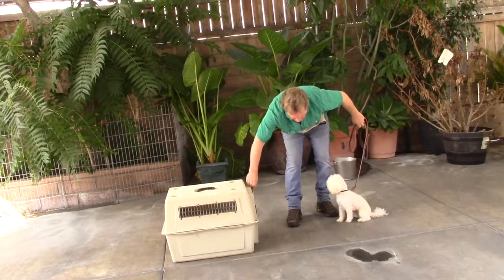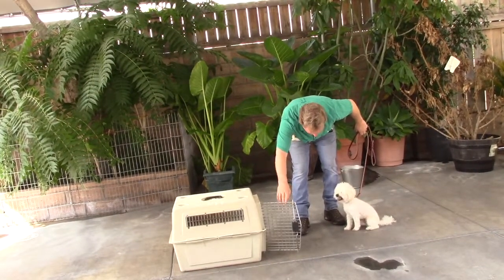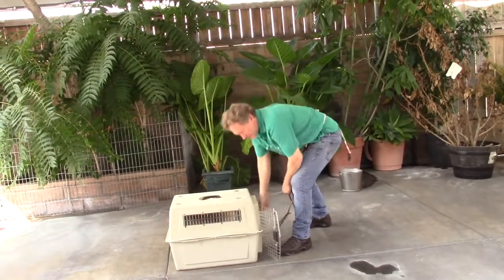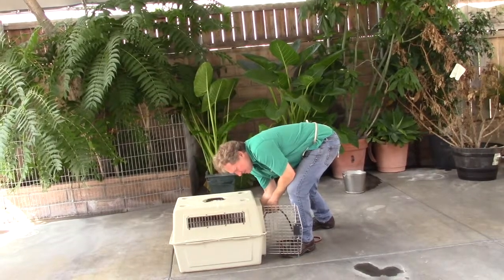See, they love to go in the crate, so it's a great way to practice their anticipation problem. Goes in there. He loves going in there because in his mind, good stuff happens in there. Gets a treat. You unhook him.